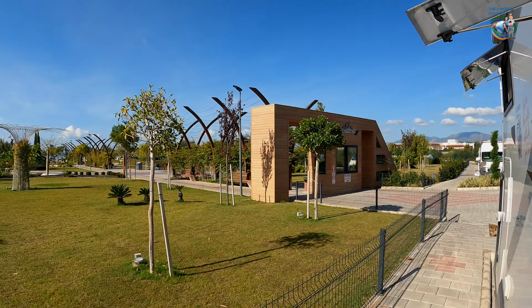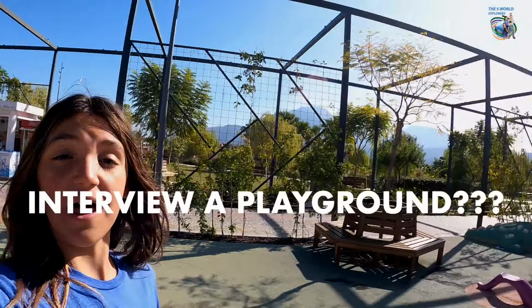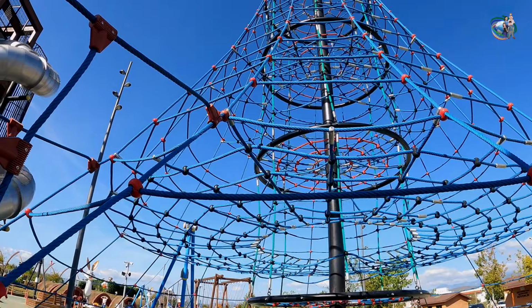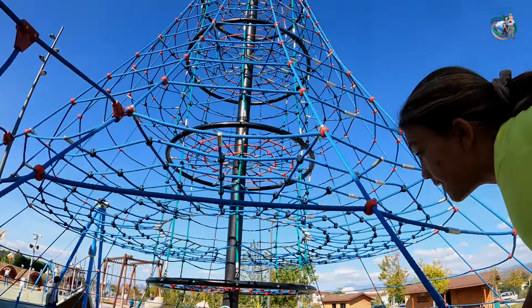Let me show you more. Actually, I think Cosimo and Emma should show you more. Five world explorers. Three here. World explorers here. We are going to interview this beautiful playground. First stop, the pyramid of ropes of doom. Let's go up.